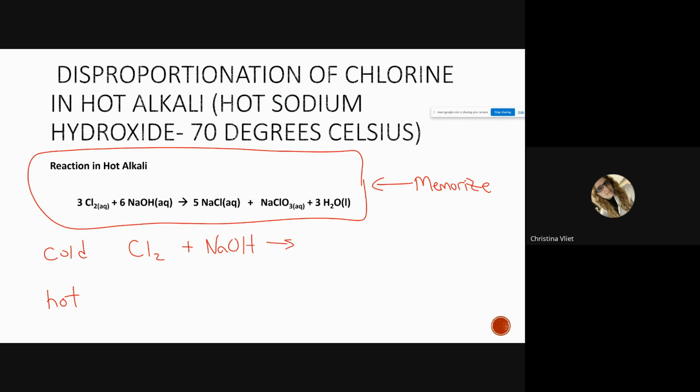Cl2 plus NaOH. Cold actually means fewer oxygens, while hot means more oxygens. So with cold, your three products are NaCl, NaClO, and water. That's your cold reaction. The only difference between the cold reaction and the hot reaction is that in the hot reaction, you end up with more oxygen in your product with the polyatomic ion. So instead of NaClO, you end up with NaClO3. The other two products are exactly the same.